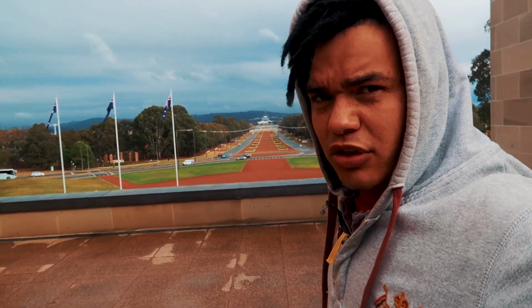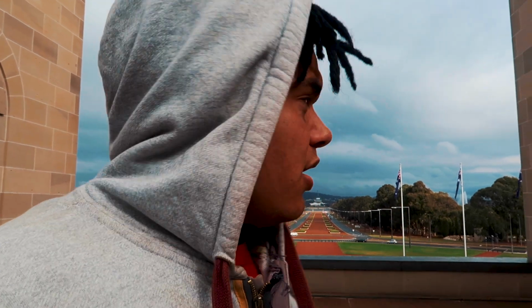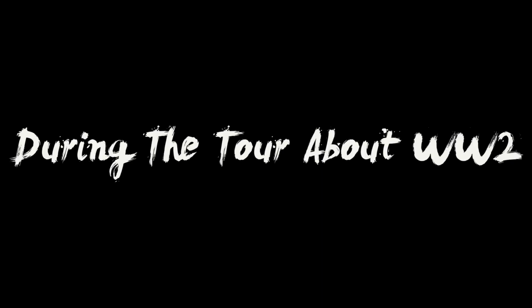From here down to New Parliament House is a dead straight line. When the Prime Minister of this country opens his doors, he can see straight down to here, and it is for him to think about the cost of war. I think it's built beautifully, and the idea of syncing it all up is actually amazing.